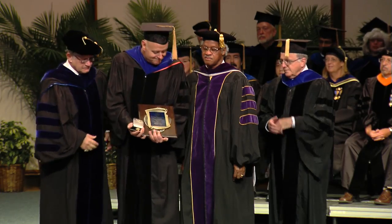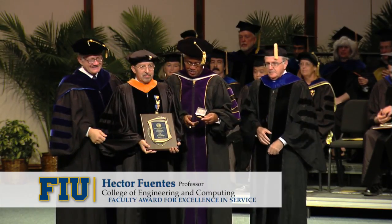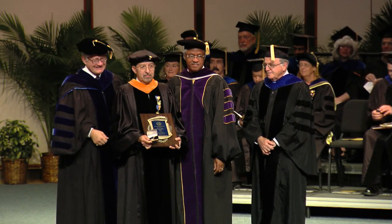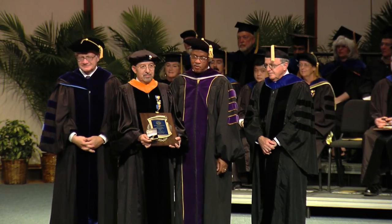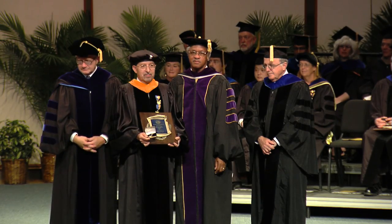Thomas Pitzer. Hector Fuentes, professor in the Department of Civil and Environmental Engineering, has rendered extraordinary service to the university. He founded the FIU chapter of the Order of the Engineer and was instrumental in establishing the Water Environmental Federation student chapter and the Tau Chi Alpha National Environmental Engineering Honorary Society chapter.